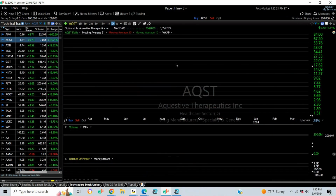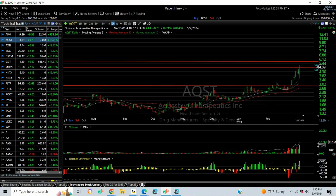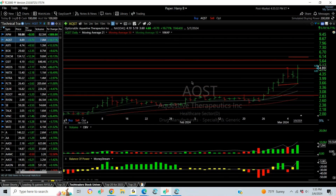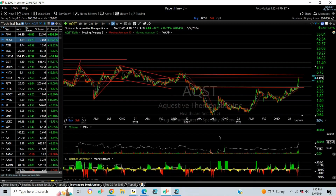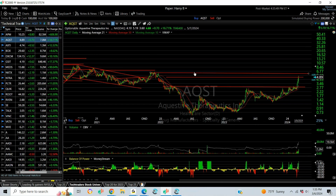We'll see. AQST, I like the look of this one. Nice base. Broke out recently, ran today, had a bullish engulfing day from a low of 3.60 to 5.19. Trading about 4.90 after hours, up 70 cents, a 17% gain. Volume picked up to 7 million. A good day for this one. Looks like it may get a follow through, maybe a run as high as 6 or 6.40 tomorrow.